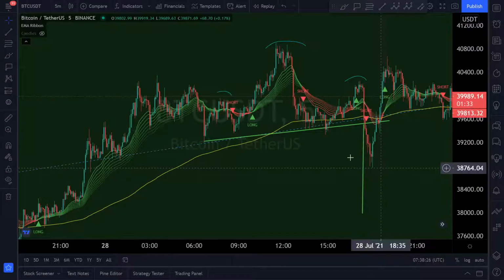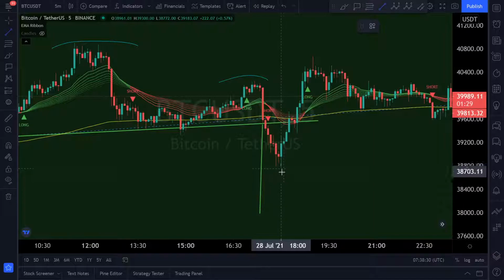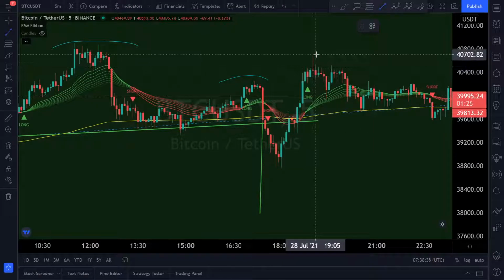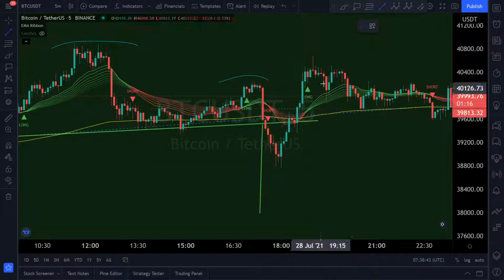Why on this point? I can show you guys. First of all, if you are seeing nice wicks to the downside here, this is a sign for an upgoing price. If you see long wicks to the upside, it's a downgoing price. Remember this always if you're trading. If you start to see long wicks to the downside, for the most part you see an upgoing price.